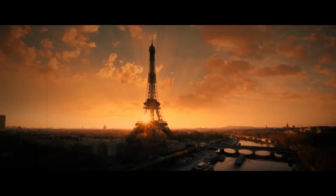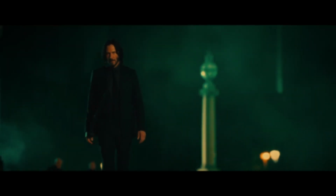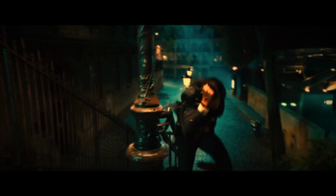It looks gorgeous. The soundtrack is fantastic. The sound design in general is fantastic. The choreography throughout every fight sequence in this film is top-notch, chef's kiss.